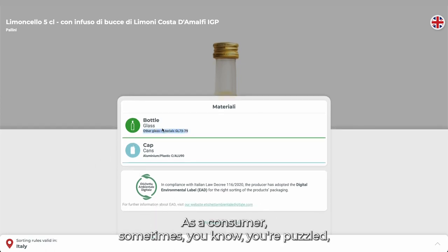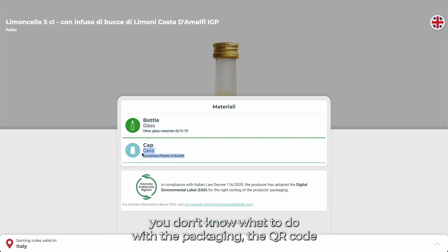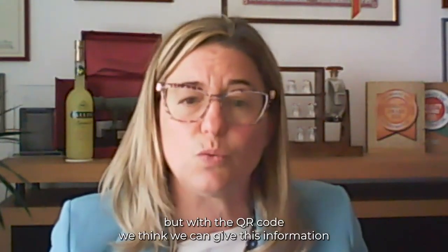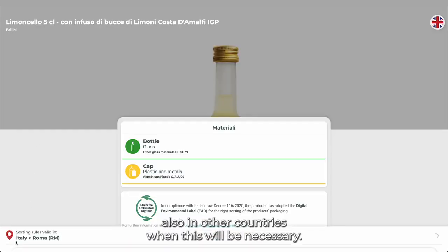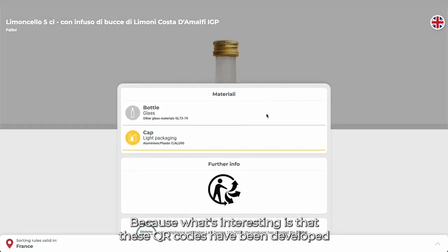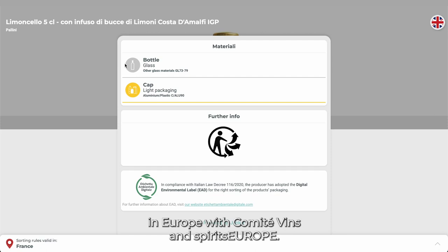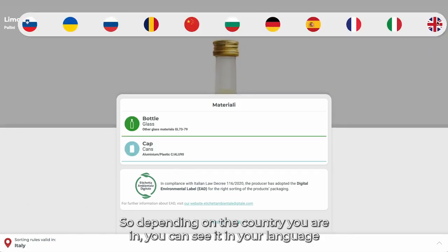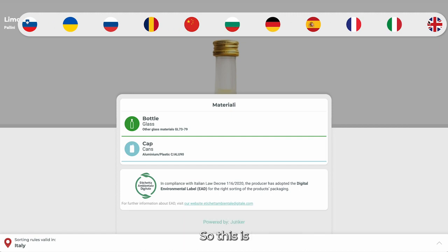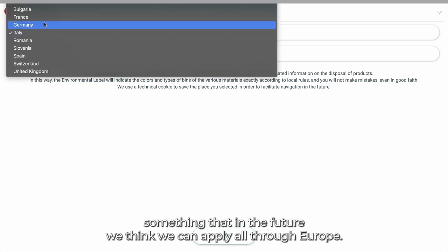So as a consumer, sometimes you're puzzled, you don't know what to do with packaging. The QR code now for this information is mainly for Italy, but with the QR code, we think we can give this information also in other countries when this will be necessary. Because what's interesting is that these QR codes have been developed in Europe with Comité Vin and Spirits Europe. So they provide a number of information that can be geo-localized. So depending on the country you are in, you can see it in your language and also in what is mandatory for this language. So this is something that in the future we think we can apply all through Europe.